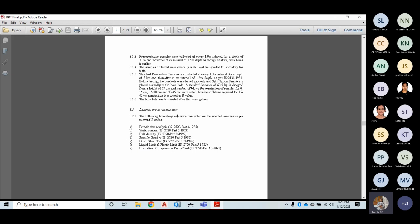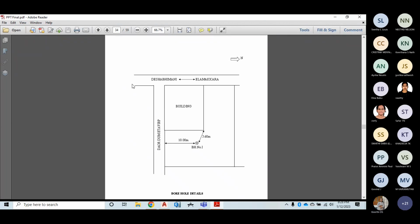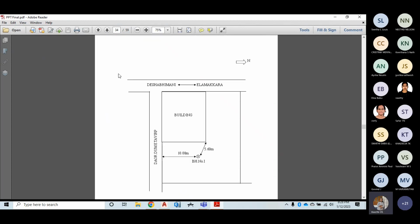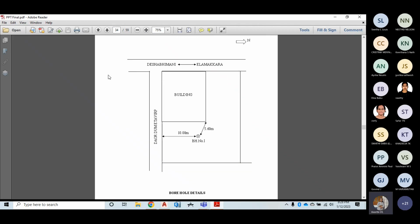Then comes the laboratory investigation part: what laboratory tests are done for finding out the physical and engineering properties that are listed here. Now coming to the next part of the report, which comprises the borehole location plan, in which the borehole position is mentioned here.